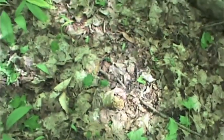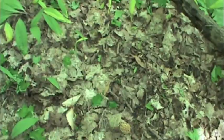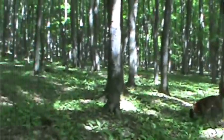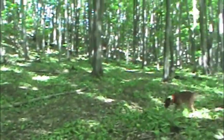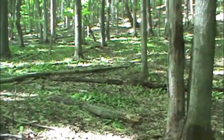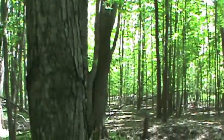Here's one I just about stepped on. Stepped right over it. There's nothing really here that gives it away, other than a lot of leaf matter. I always look for the leaf matter, and you can see that's everywhere in here. Eastern side of hills seem to have pretty good luck too. They like that cool morning sun, I think, versus the hot afternoon sun. But doing pretty good.